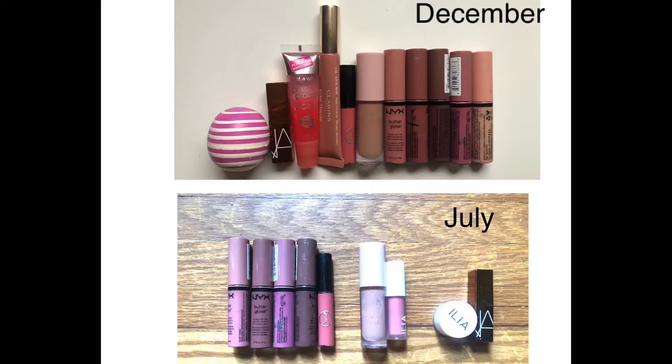Then we have lip gloss and lip balm, and I lumped all those together. I had 11 back in December, and now I'm down to 9. I also included lip oil in this category, which I don't think I had the Ilia one the last time I made an inventory. That was also part of that gift set I was talking about. So I did pan one of my NYX Butter Glosses, which I'm really happy about, and my Clarins lip gloss I panned as well. So that's how my number came down.